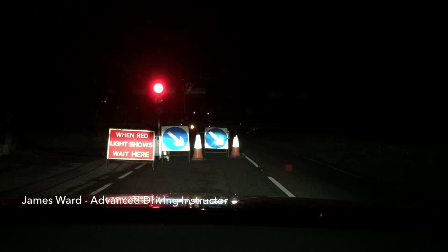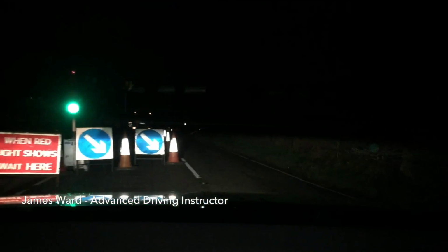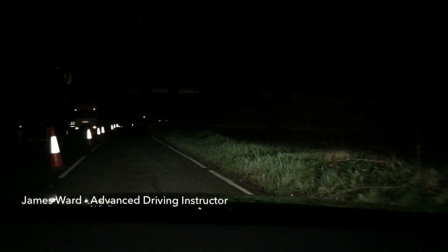Okay, so very mindful, even at this time of night, obviously there is some activity. You can see the workmen in their high-vis jackets here. So we're going to walk it through this opposite side of the carriageway when we go through here. It's a phase change now: mirrors and shoulder check, offside scans, and out we come.